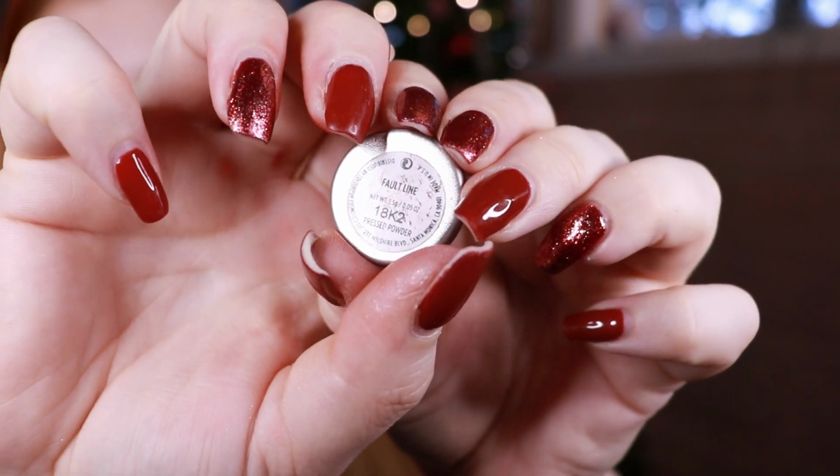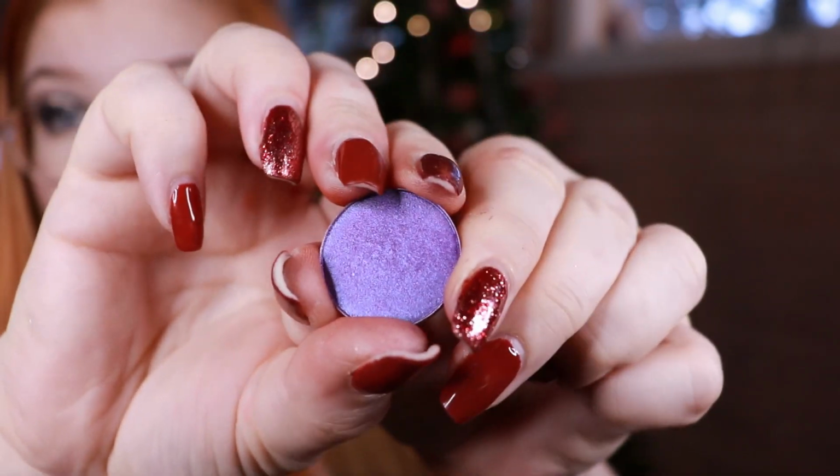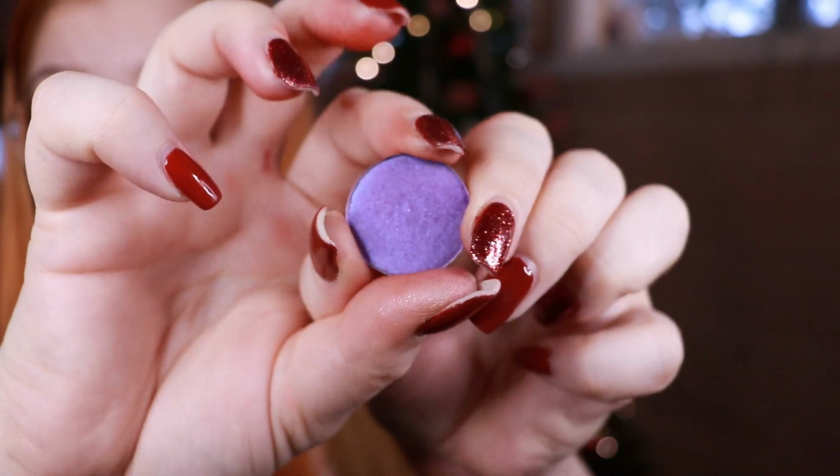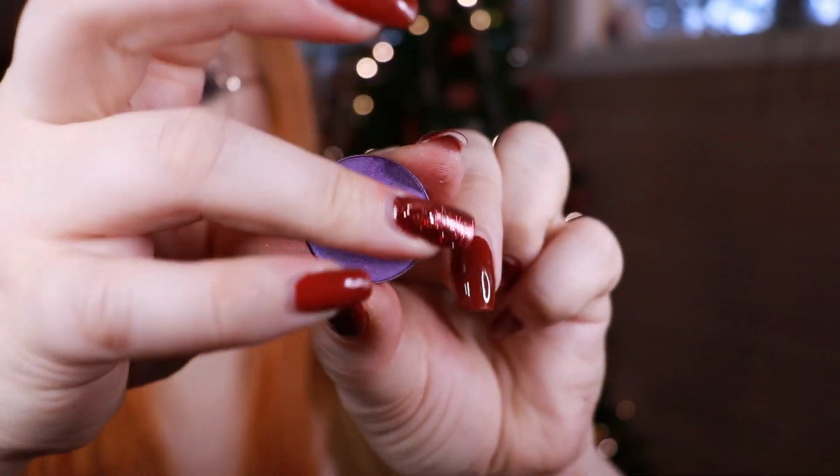Here we have a duochrome one called Fault Line, and it's a beautiful duochrome. It's just, again, the formula, not my type. It's a purple to blue one, and it is really gorgeous.